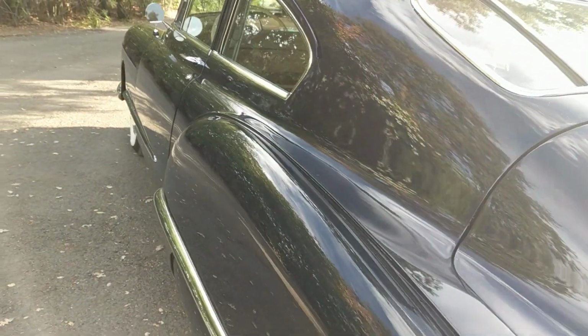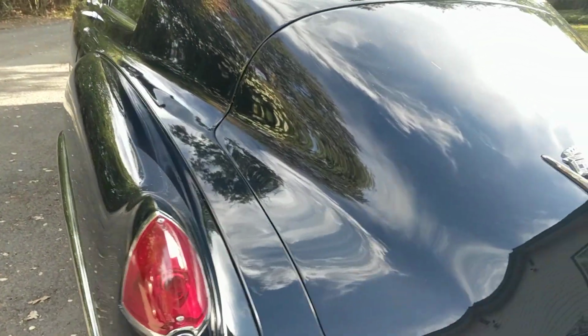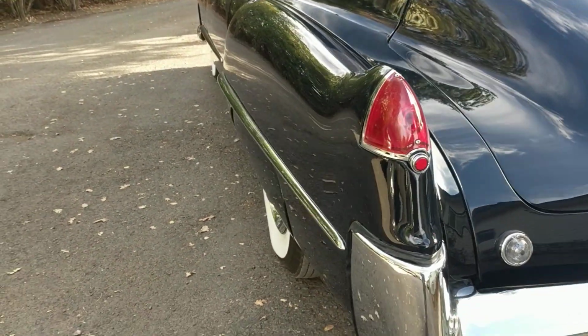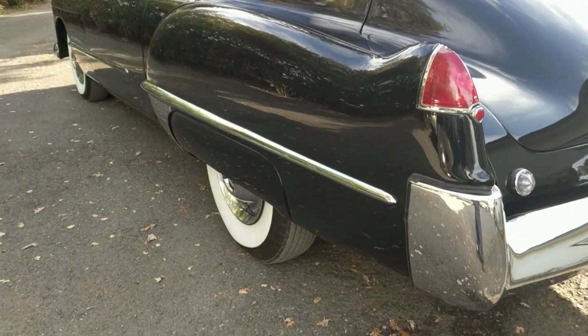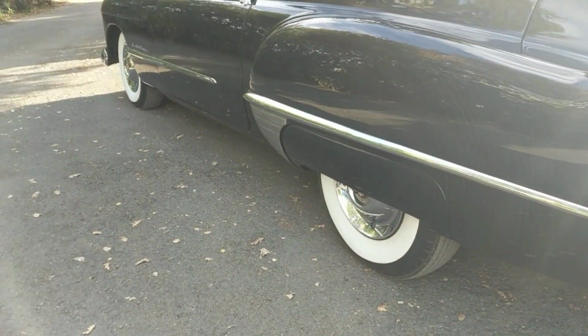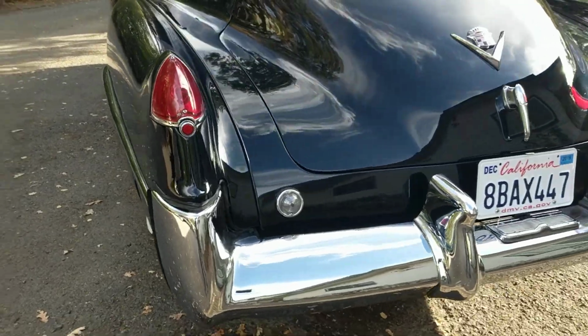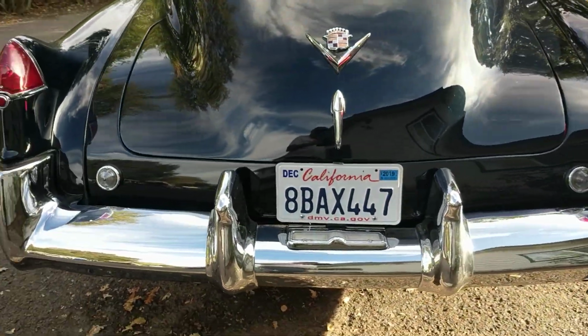Also looking at how the panels fit, how the trunk fits, how the bumpers fit, skirts, all those items. We're also looking at wheels and tires to see if they're original replacement type tires.